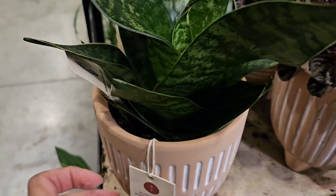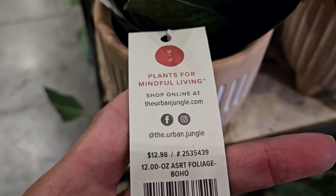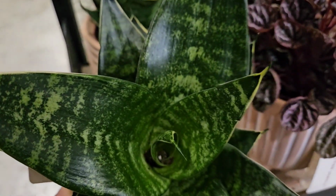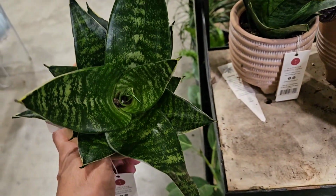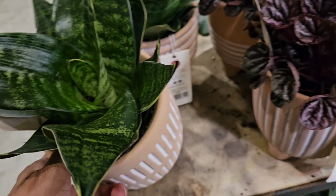Here, I really like this Sansevieria or Dracaena snake plant. It's a nice little pot for $12.98. I love the deep green and the variegation on this. Gorgeous.